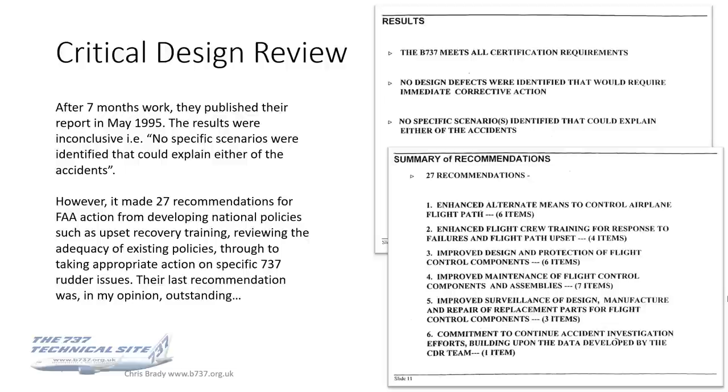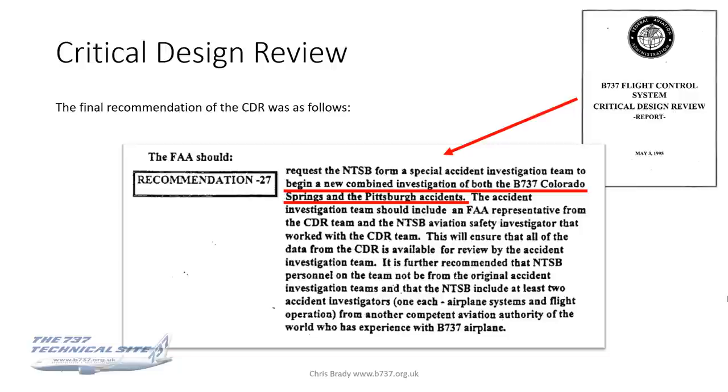Unfortunately, the results were inconclusive. No specific scenarios were identified that could explain either of the accidents. However, it did make 27 recommendations for FAA action, from developing national policies such as upset recovery training, to reviewing the adequacy of existing policies, to taking appropriate action on specific 737 rudder issues. And the last recommendation was, in my opinion, absolutely outstanding, and it was to request the NTSB to form a special accident investigation team to begin a new combined investigation of both the Colorado Springs and the Pittsburgh accidents.